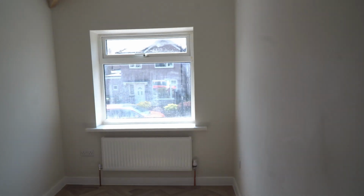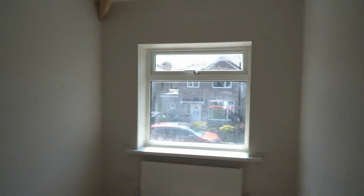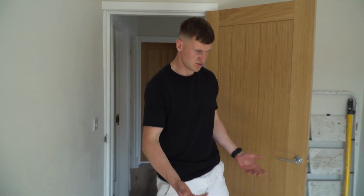Here's another bedroom that we're not using as a bedroom right now. Could always be used as a bedroom, I guess, but it is a little small. It's probably best as a little office or study for someone. Study, storage, anything, whatever you want.